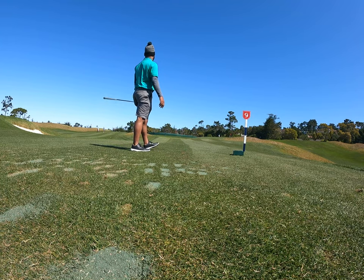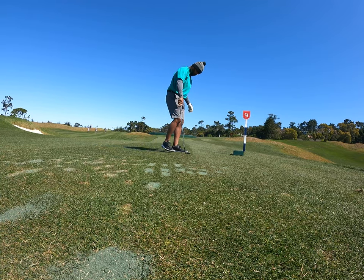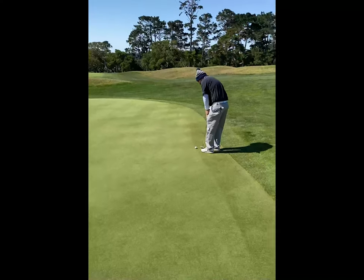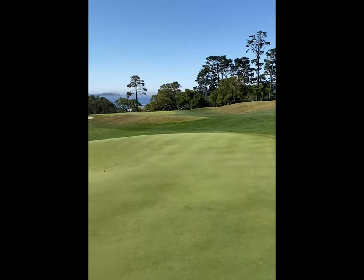Get back, fly. Oh, just short. There you go. Got held up in the wind. A little chunky. Here we are, hole number 9 at the Hay. Shane's going for birdie here.